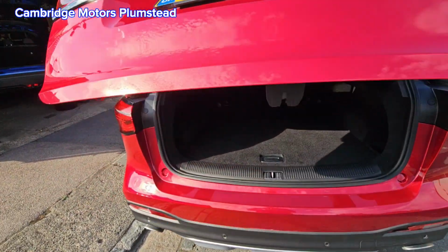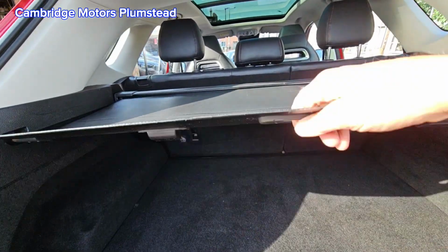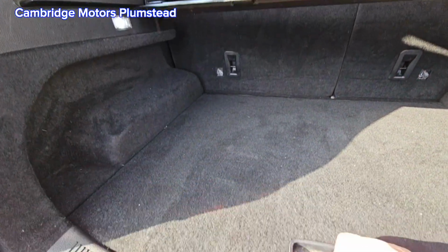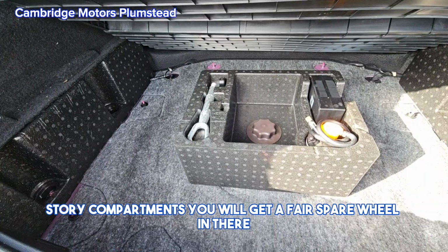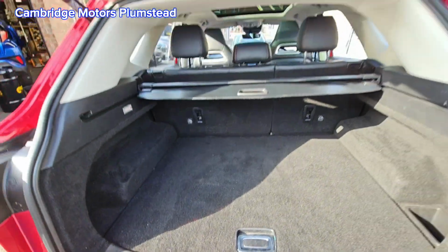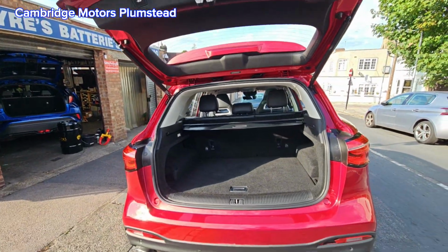Electronic tailgate. Huge boot area here. This will come out if you wish. Very large boot area. Storage compartments. You would be able to fit a spare wheel in there. That's your inflation kit there. To shut the tailgate, you push this button here. Shuts the tailgate.